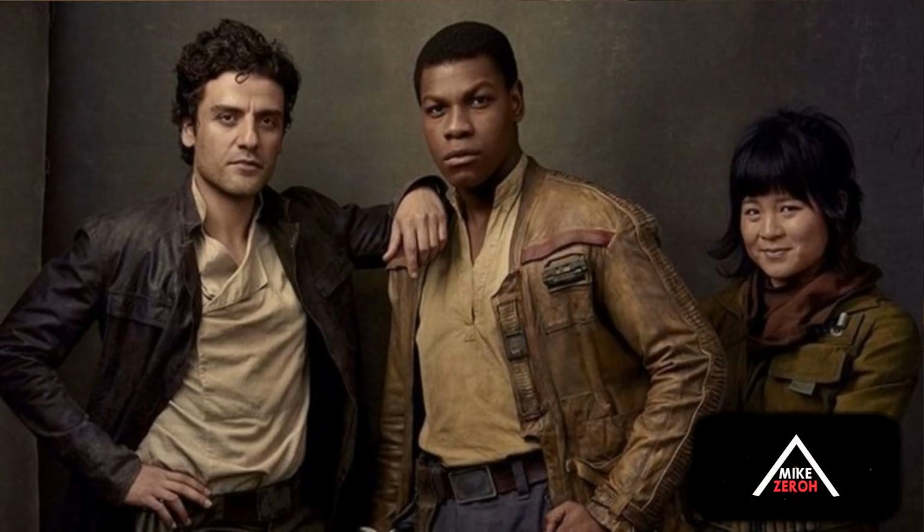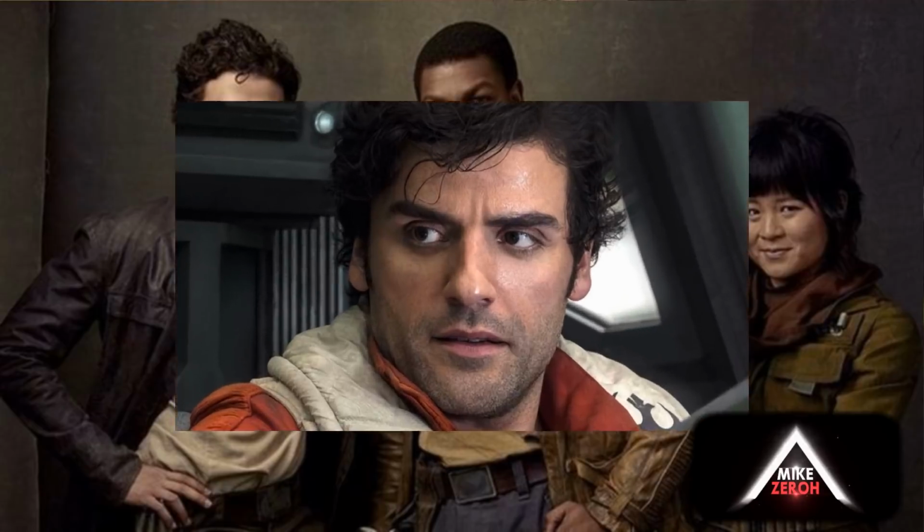Now, what's really interesting is that Oscar Isaac, John Boyega, and Kelly Tran will be filming in Cardington, as well as a bunch of extras in various uniforms. Starship sets are currently being constructed, indicating this could very well be the Yavin 4 base. However, there's no confirmation as of yet on whether or not this is actually the Yavin 4 base, as we saw in Rogue One and, of course, Star Wars A New Hope.